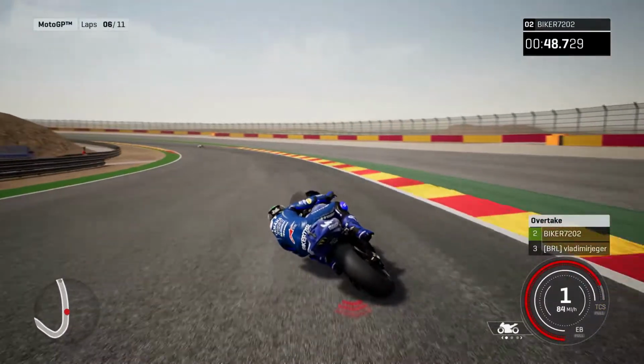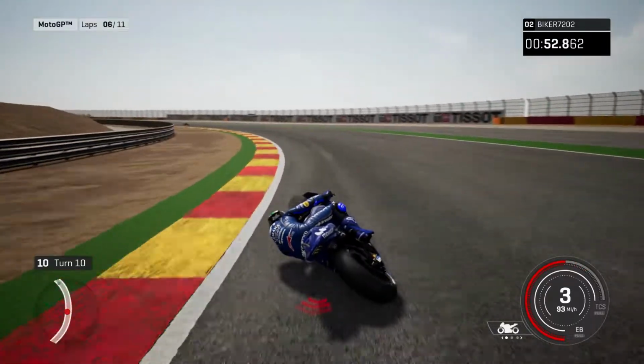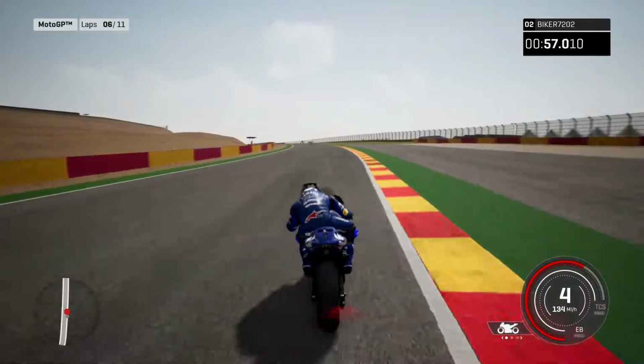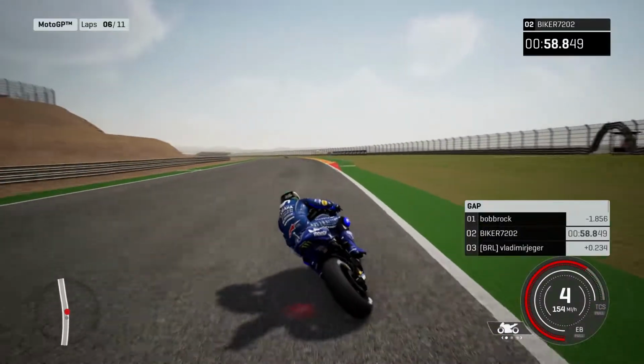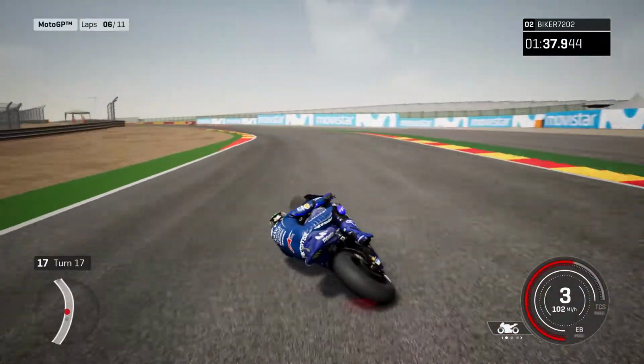up a little bit. It was a very aggressive move, but very tough but fair. I think we both agreed that it was a very nice move there. I didn't even really expect to overtake him there, but it's just the speed the Yamaha can carry through the flip-flop sections. Now I've got 1.8 seconds to Bob Rock, so this race is still definitely on through the last corner on lap 6.